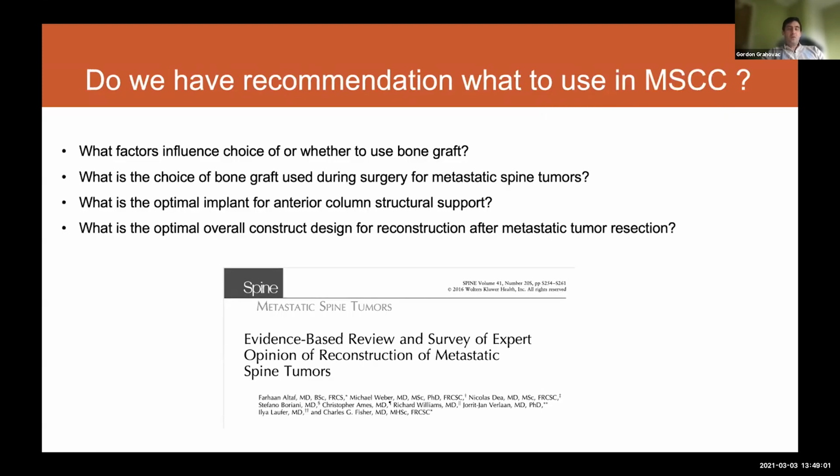But what recommendations do we have for what to use in MSCC? What factors influence the choice of whether to use bone graft? What choice of bone graft is used during surgery in metastatic spinal tumors? What is the optimal implant for anterior column support? And what is the optimal overall construct design for reconstruction of metastatic spinal cord tumor disease?